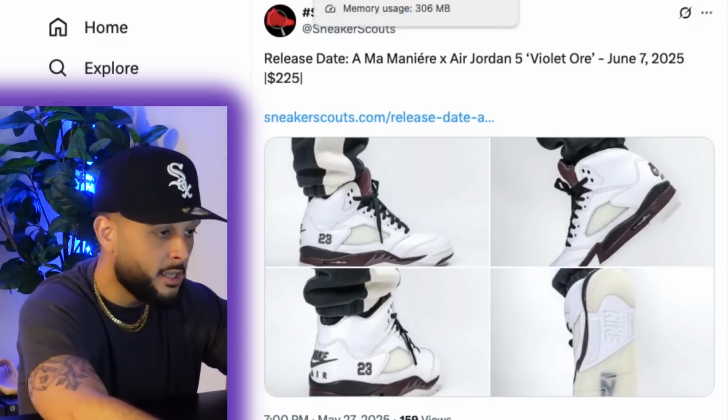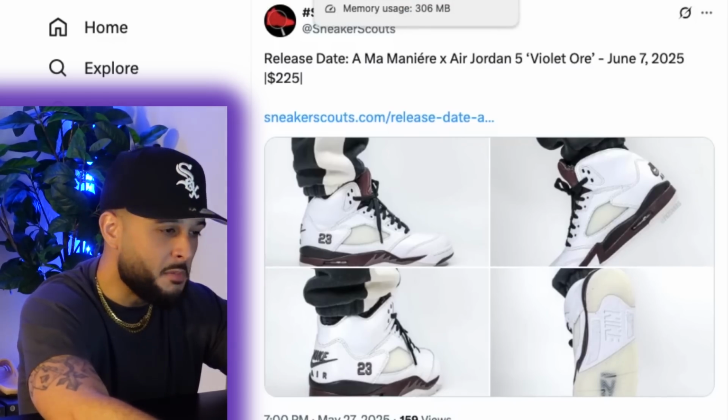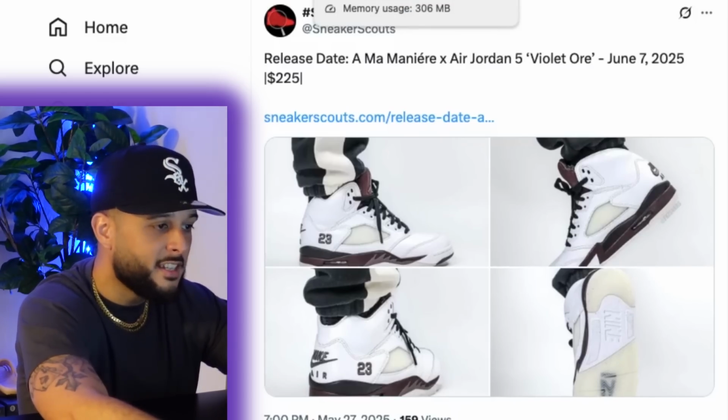And it's a huge year as far as Jordan 5 releases go. And we got a bigger Jordan 5, one that I think may be a little more popular, coming up later towards the end of the month.